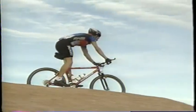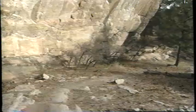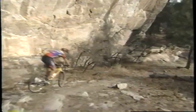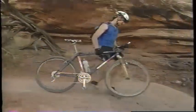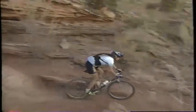Another strategy for dropping off ledges is with speed. As you hit the lip, lift the front wheel. You need to be off the brakes as you come off the lip and have enough momentum to land rear wheel first. It's important to have a smooth landing area and enough room to brake before any obstacles or turns. Practice with short drops on flatter terrain. Walking the drop is always an option, but by using these basic descending techniques, you'll ride with more confidence and control.